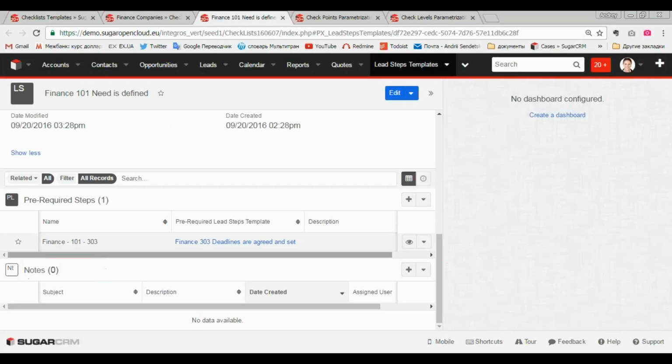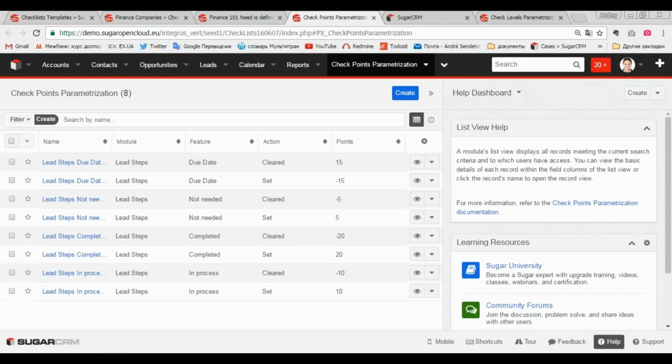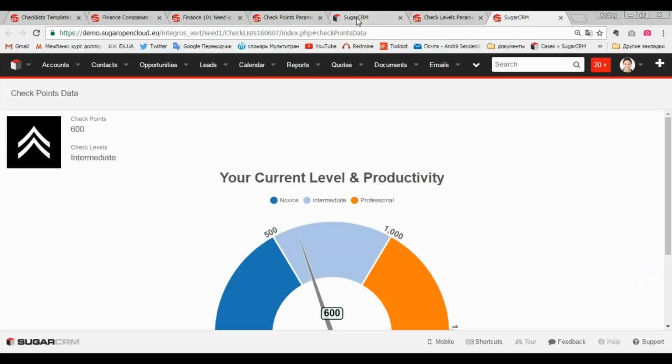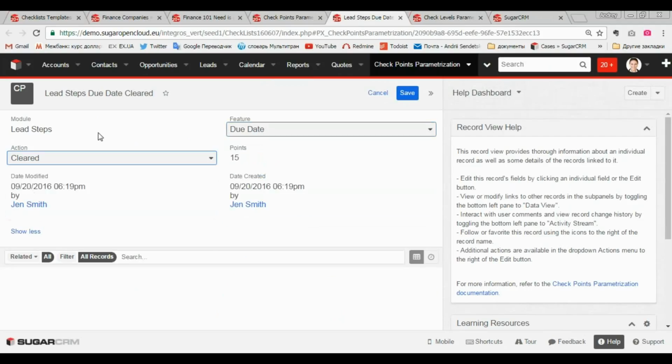What else? To adapt the checklist functionality to its consumers, there is a possibility to add some gamification elements. Users' actions could be rewarded or, vice versa, assessed. Here in this module, checkpoints parameterization, I can define for which type of activity the sales rep can be rewarded, and by what amount of points. So I'm defining the feature and the action which is done to this feature, and all these kinds of activities will be rewarded by this amount of points.